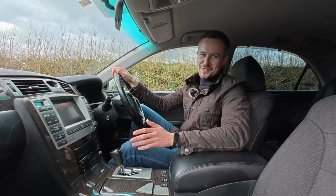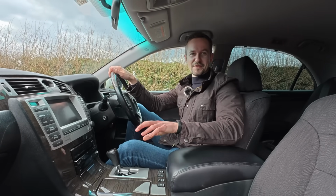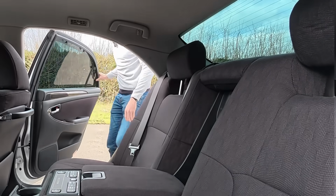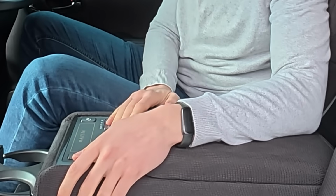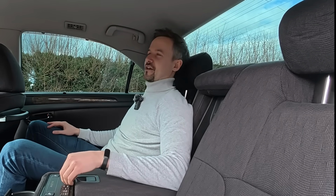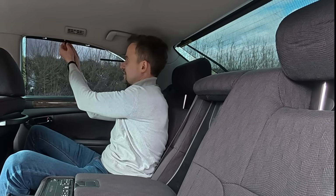The Crown Majesta is the kind of car that the Japanese would be being chauffeured around in, and it's very much the case with this car that the back seat is quite unique and interesting. So we're going to pass it over to backseat JJ. Oh, hiya, pal. Oh, what a car. This is pretty cool. Now I've got a whole central command console down here with controls for the seats. Oh, that's good. Not many cars have got this feature. Now I've got it laid back, I think I'll put the rear sunshade up. Shade here as well. There we go.